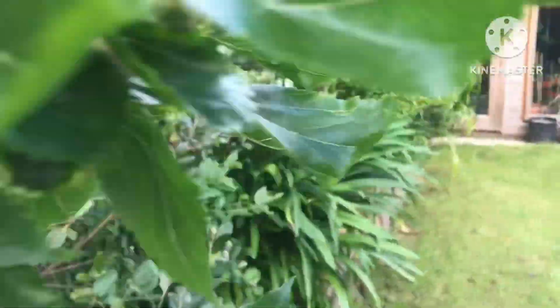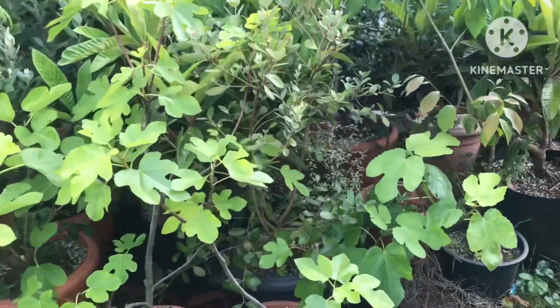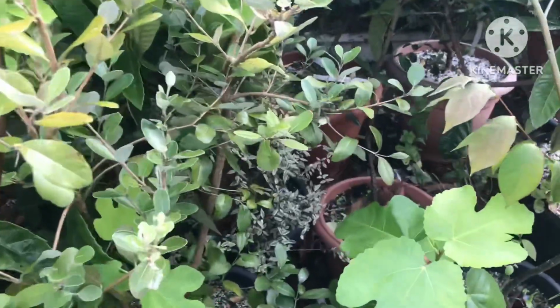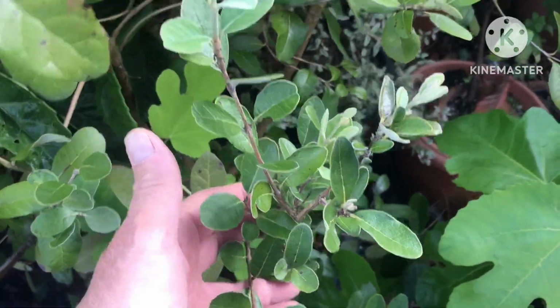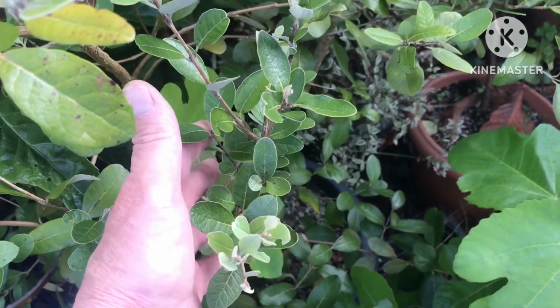And the other thing I've noticed is some of the pineapple guavas, and now we're in the middle of June, have virtually shown no new growth at all.